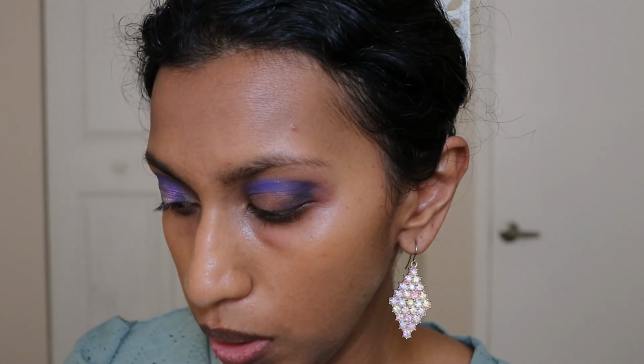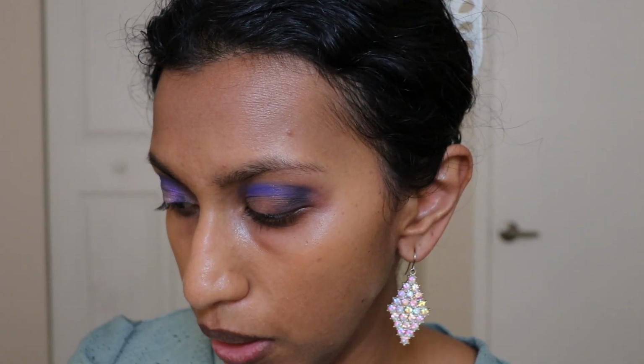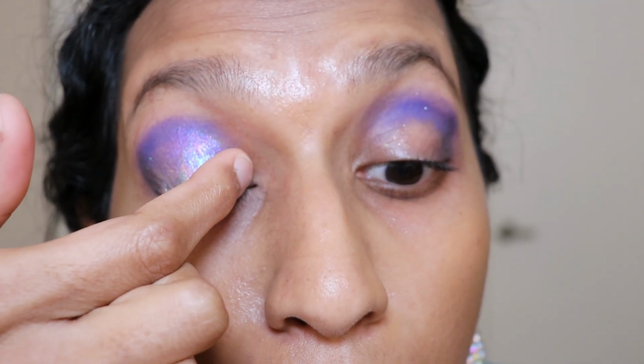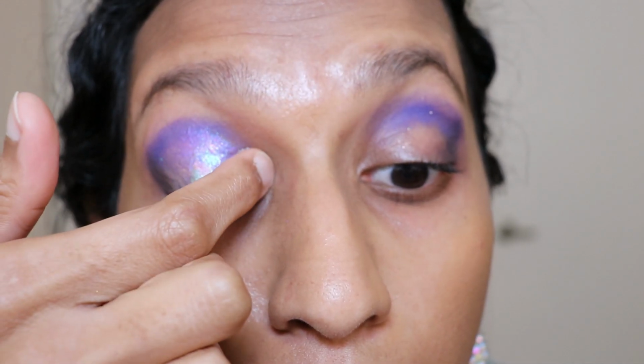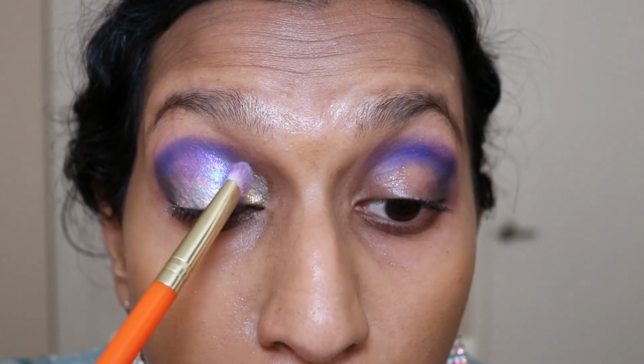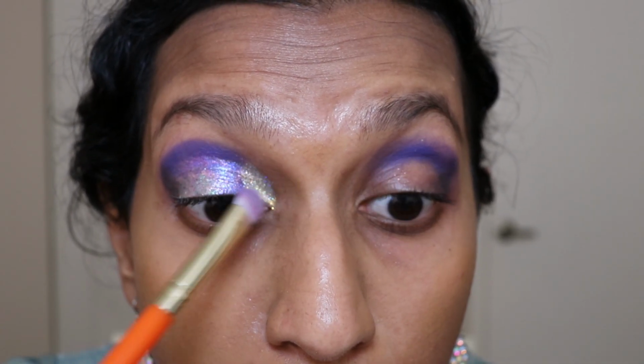Now I'm going to go in with Contract of Ardra, which is a really bright yellow. So that's going to be that contrasting shade in the inner corners. And I'm putting it right here. It's like the sun. Wow. I just want to make sure that it goes where I want it to go and not just anywhere.